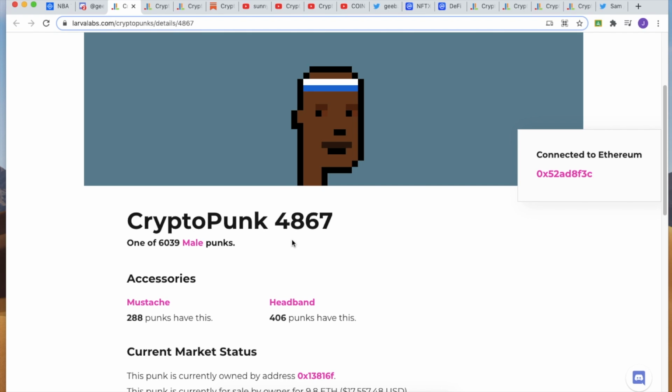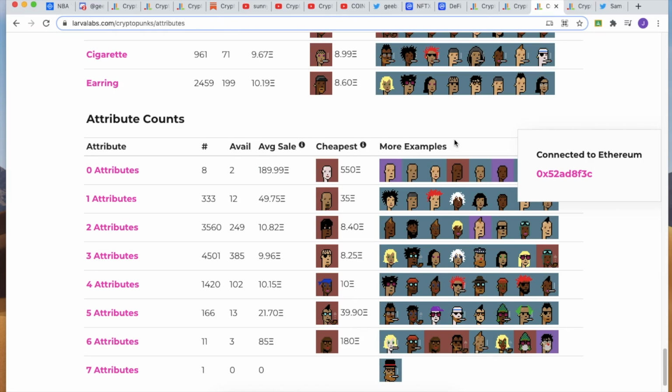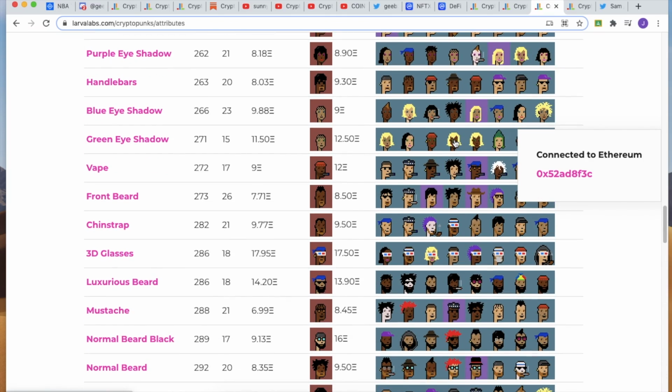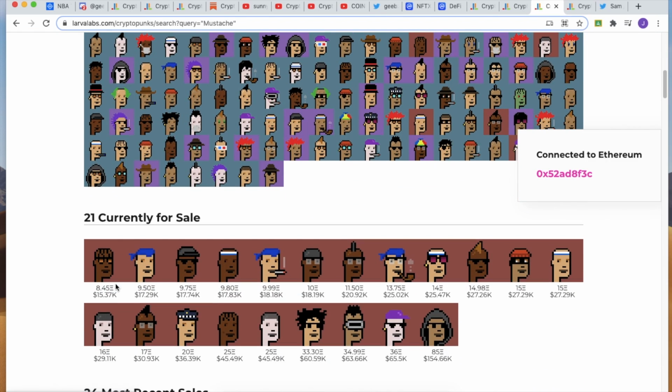So mustache is attribute 288. So if you scroll to 288, there's the mustache. You know, look how low that floor is. We'll actually dive right into the mustaches here. And so then here's the next one. It bumps up to there. Bandana, that's a clean cut. All right. That's not even for sale in here. Where did it go? Oh, these are just mustaches. So it's the high mustache value of it. But he's not in here.